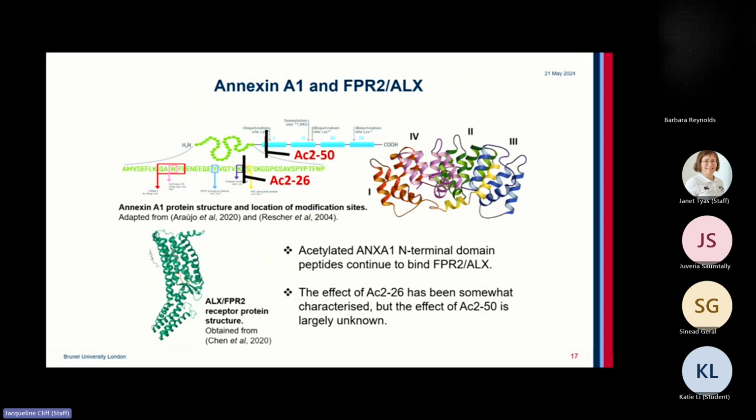So the different lengths of the peptide derivatives can have different changes in the receptor signaling. You can see there we've got AC2-26 and we've got AC2-50. So there are a lot of different peptide lengths that you can try, but 2-26 has been looked at a lot in the literature. 2-50 is relatively new, and we are looking at how we can characterize it. Because as I just said, 2-26 won't necessarily have exactly the same receptor signaling changes as 2-50 will.